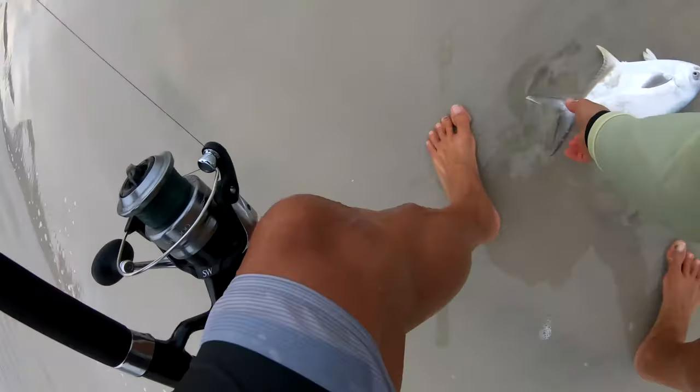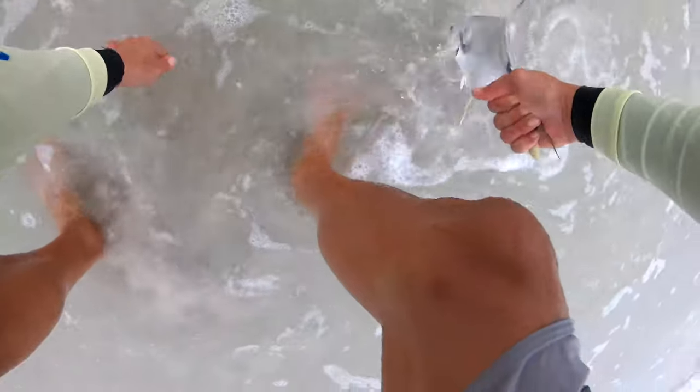So the fish are all in the surf right now. Really close.